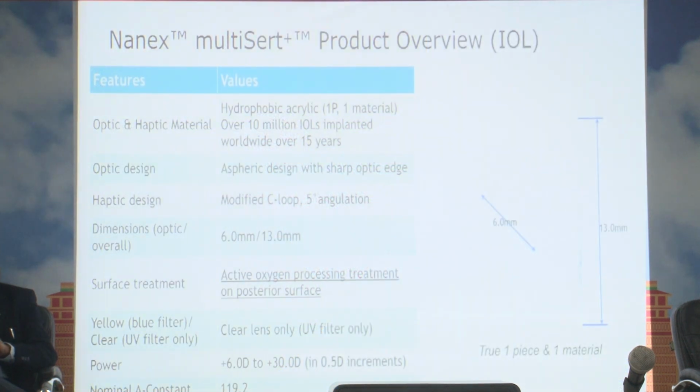So this Nanex Multicert product is basically a hydrophobic acrylic lens material, a quick word on that. Overall it's a 13x6, an aspheric design with a sharp optic edge, which contributes to lesser PCO, apart from the active oxygen processing on the posterior surface. It's a modified C-loop with a 5-degree angulation, and the surface is again treated with active oxygen processing, which gives you a good adhesion between the posterior capsule and the lens, and thereby their technology helps in preventing early PCOs. The power is from +6 to +30 diopters in steps of 0.5.